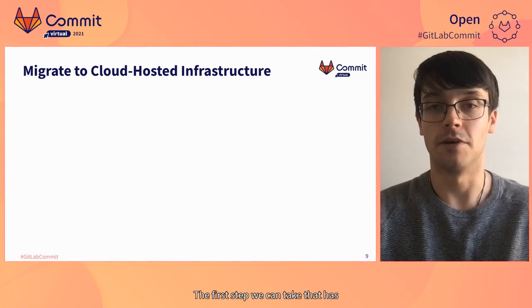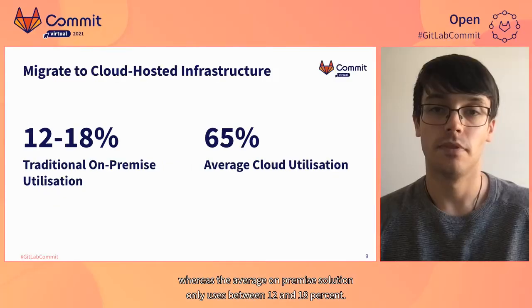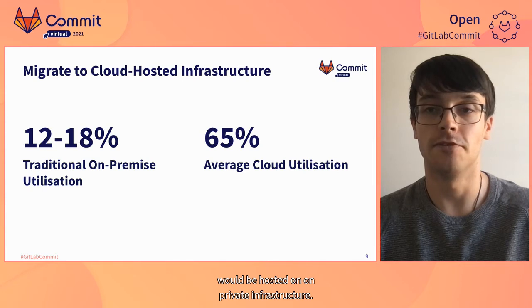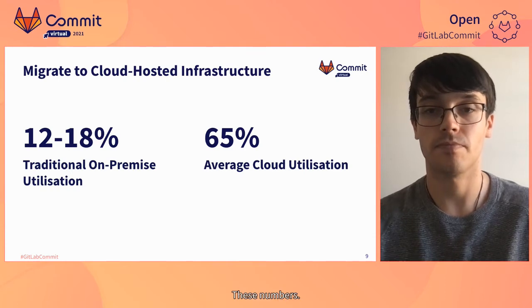The first step we can take that has the biggest impact is simply migrating to cloud-hosted infrastructure. Cloud-hosted infrastructure uses 65% of its overall utilization, whereas the average on-premise solution only uses between 12 and 18%. It's estimated that by 2022, 33% of enterprise infrastructure will be hosted on on-premise infrastructure. Cloud customers consume 77% fewer servers and reduce their carbon footprint by up to 88% due to these numbers.